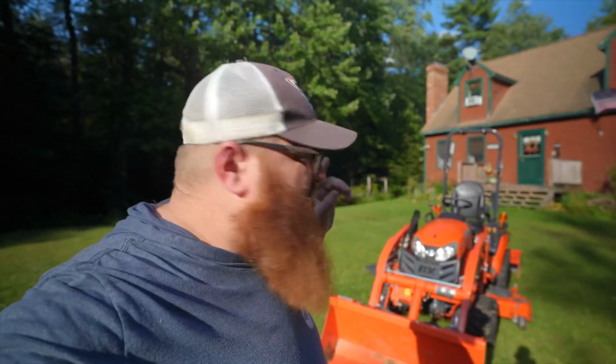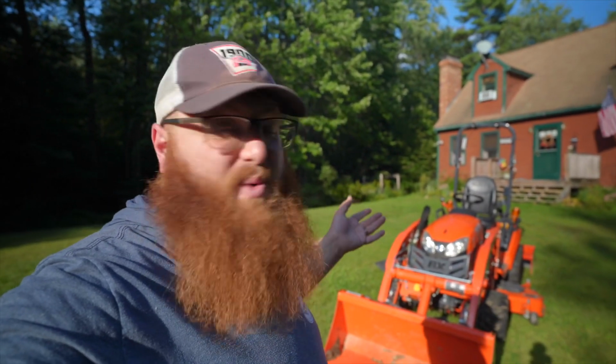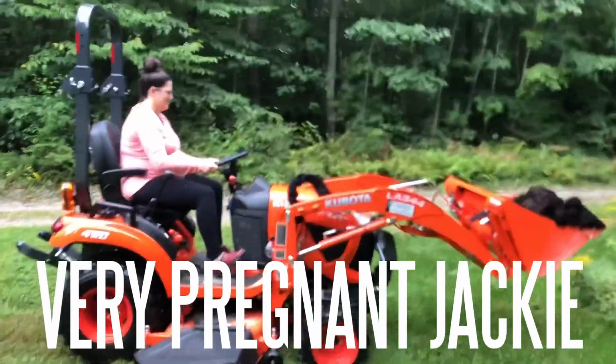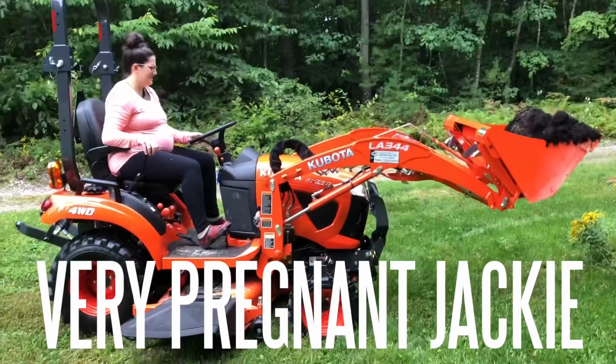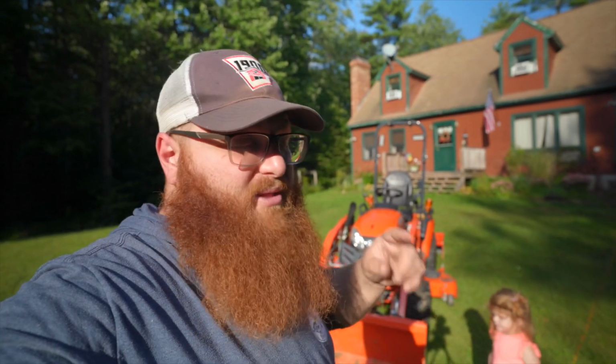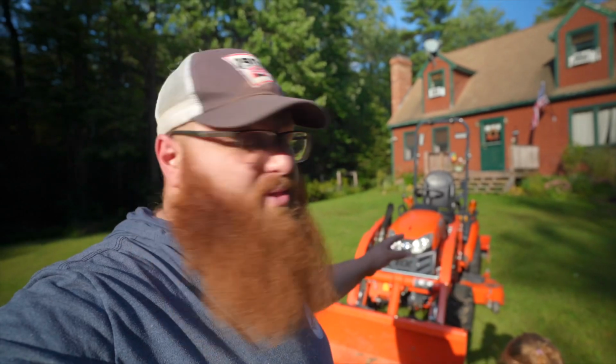So behind me is our 2018 Kubota BX2380 tractor. We bought this tractor new back in 2018, about a month before Emma was actually born. So Emma's gonna be 3 years old a couple weeks from now, later in September, so the tractor is just over 3 years old that we've had it now.